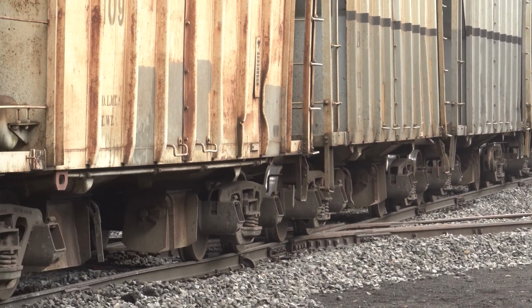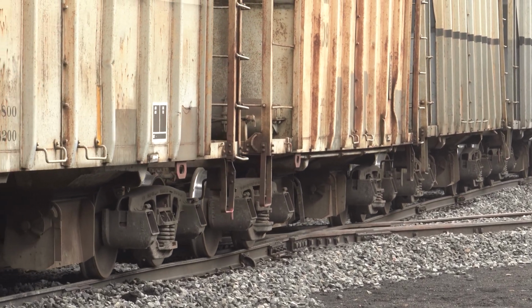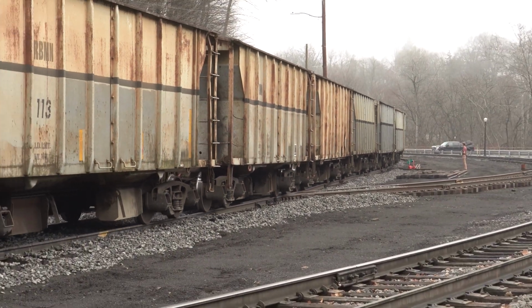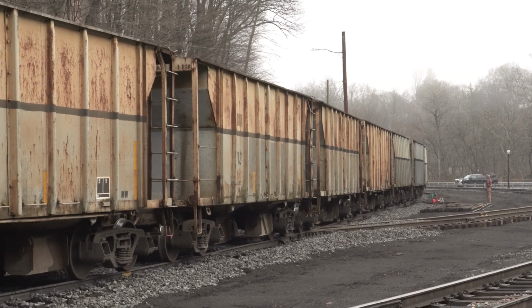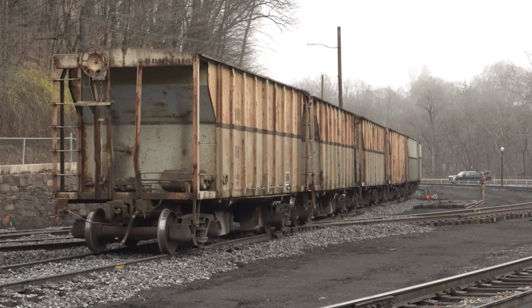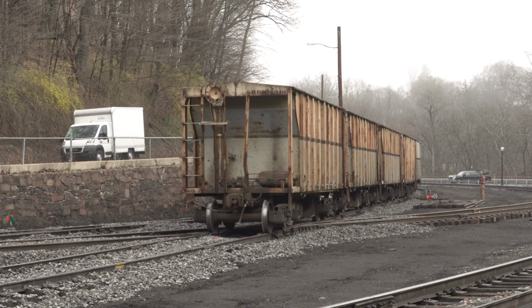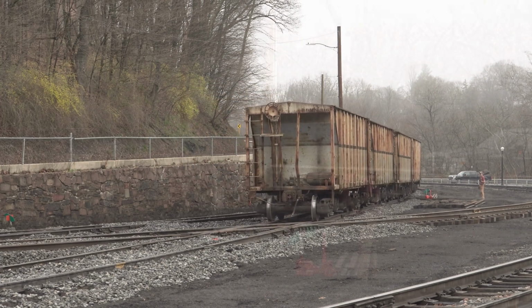Once maintenance of way crews were in place, 2013 began to slowly pull the cars across the railroad diamond, which had just been constructed when I filmed this video. This was done to position the ballast cars for a shove move onto the ready track, which is the track closest to Route 209 in Jim Thorpe. Once in position on the track, the maintenance of way crew would begin opening the bays of the hoppers to dump ballast over the tracks as the train moved at a walking pace.